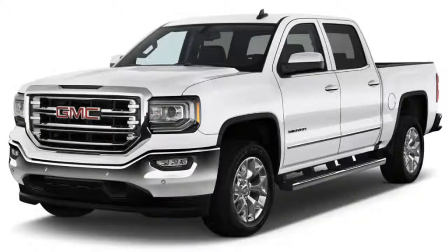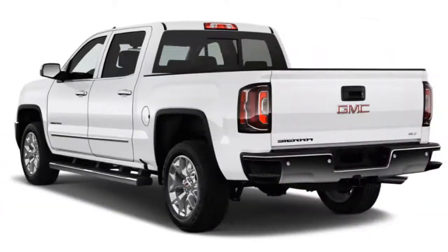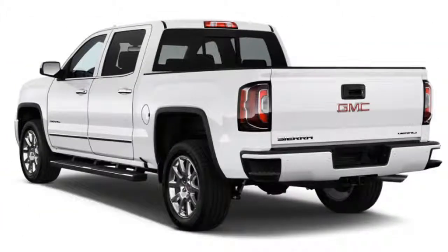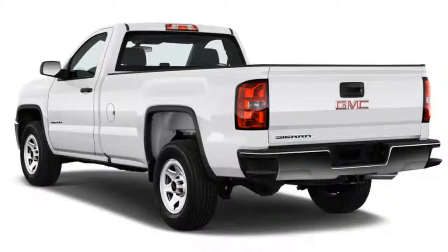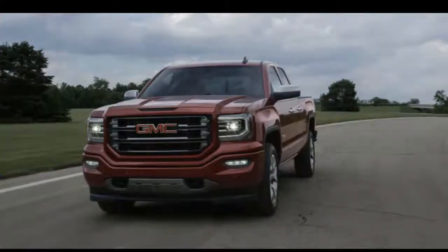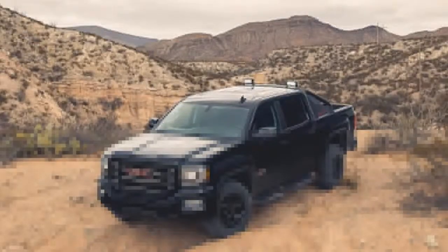The focal points are the massive C-shaped headlights and light blade daytime running lights. All lighting, including the fog lamps and tail lights, uses LEDs. Overall, the nose of the Sierra strives for greater presence with a bigger chrome grille and a taller hood. Denali models will offer new 22-inch bright aluminum wheels, while the SLT offers 22-inch dark aluminum wheels with chrome accents. The top spec GMC also spells out Denali on the tailgate.